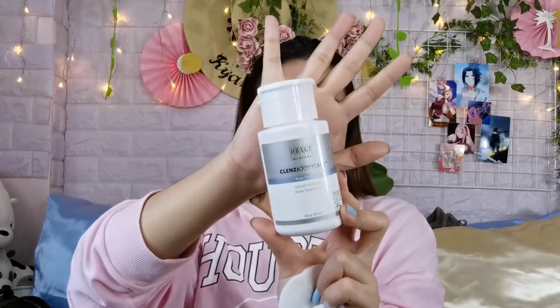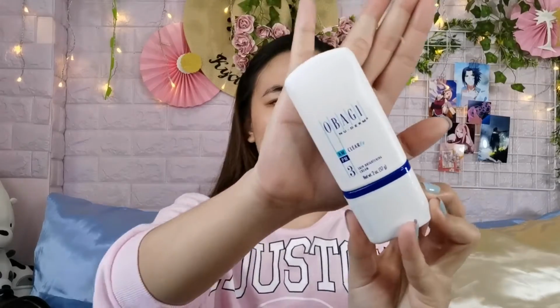So now, for the next step is I will be using my toner and getting my cotton pads, and this is also my medicated toner from HOO or House of Obagi. And this is the Cleansy Derm Toner. So let's proceed to the next product, guys, which is the Obagi No Derm Clear FX.